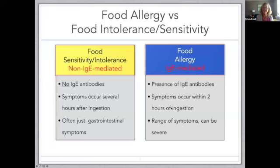And when someone is having an allergic reaction, it occurs within 2 hours. Okay, so if I eat a peanut and I have a peanut allergy, within 2 hours, I'm going to have my response. It's not the next day or 6 hours later. And the symptoms can be hives or itching and all this kind of stuff, all the way up to anaphylactic shock. So there's a range of symptoms. We'll go over this some more.